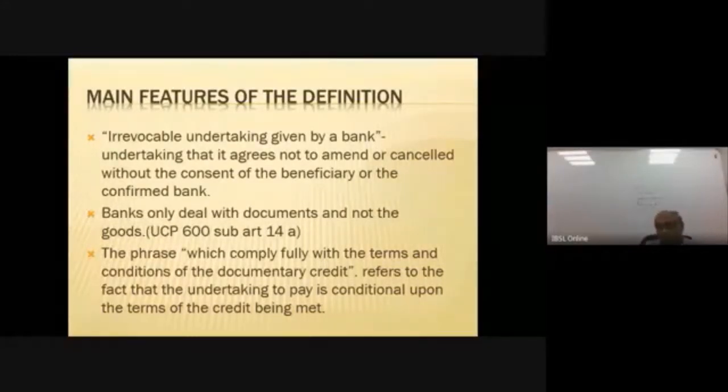That's also in UCP 600 Article 14A. If you turn to Article 14A, you will find again very clearly that we are only dealing with the documents, not with the goods. The phrase "which comply fully with the terms and conditions of the documentary credit" refers to the fact that the undertaking to pay is conditional upon the documents presented complying fully with the terms and conditions of the credit.